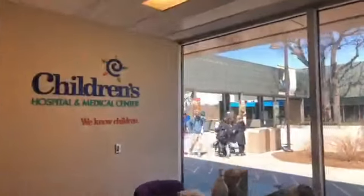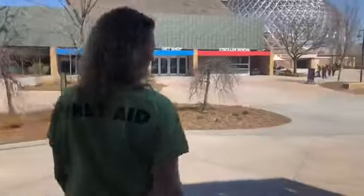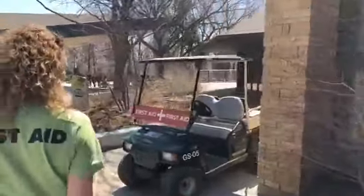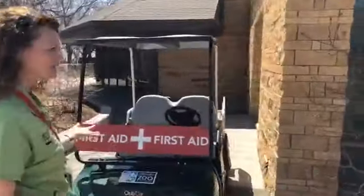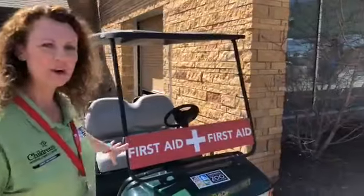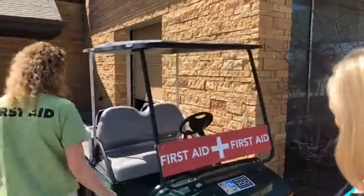Yes, golf cart is kind of fun. It is labeled with the first aid station. There we go. So we parked right around the corner here, so it's easy access for me to jump on. I've got my bag. It says first aid here, so people know why we're trying to get around and about.